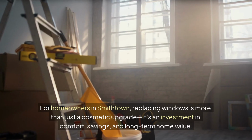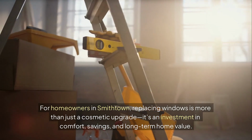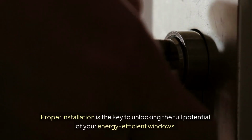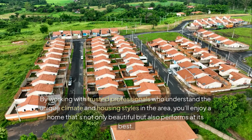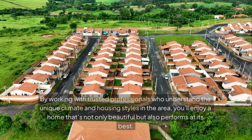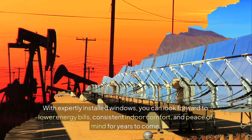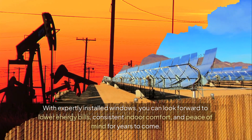Final thoughts for homeowners in Smithtown. Replacing windows is more than just a cosmetic upgrade. It's an investment in comfort, savings, and long-term home value. Proper installation is the key to unlocking the full potential of your energy-efficient windows. By working with trusted professionals who understand the unique climate and housing styles in the area, you'll enjoy a home that's not only beautiful but also performs at its best. With expertly installed windows, you can look forward to lower energy bills, consistent indoor comfort, and peace of mind for years to come.